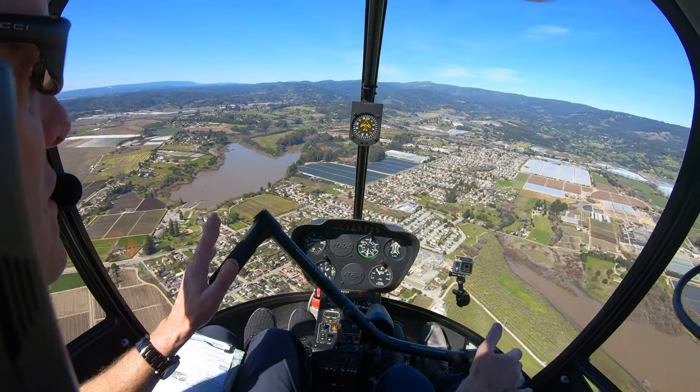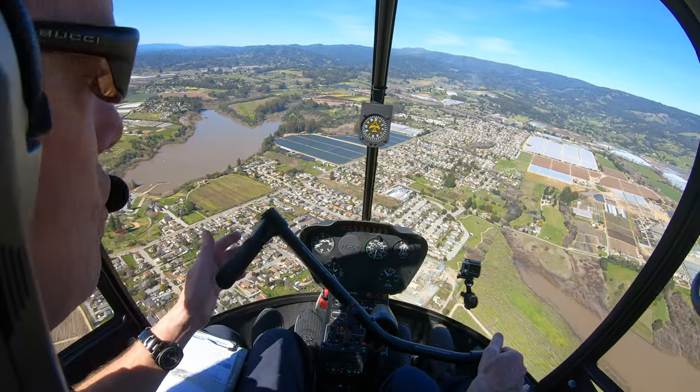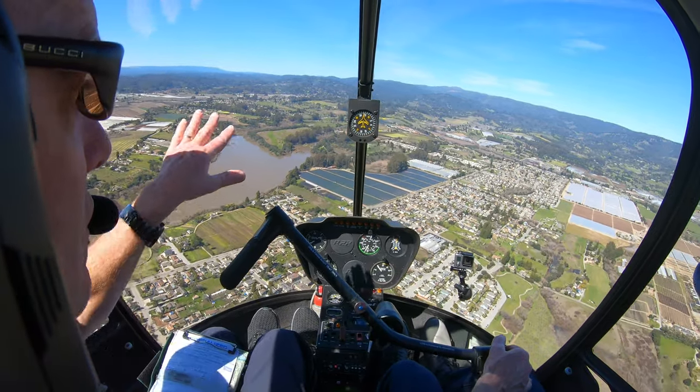You can control the descent rate with a little more here. That'll increase this. Or if you sit back, we won't do it at all. We can come to a hover, you know.